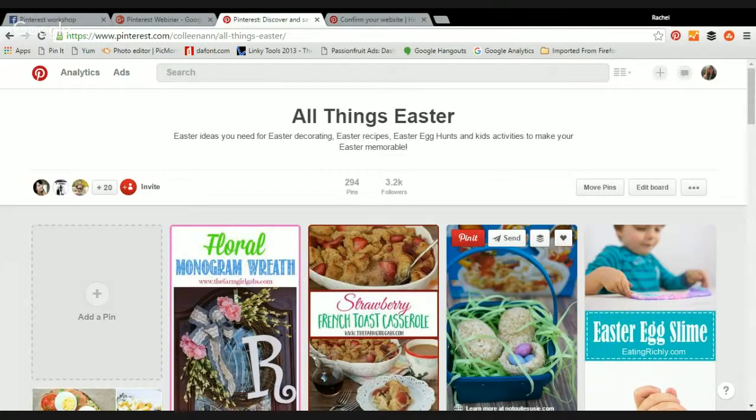Okay, Tara has another question. The value of repins, whether someone repins your content or you repin other content onto your boards. Okay, let me think about this. What are the best practices for repinning? I think, okay, so for repins, let me just exit out of this. Stop. Okay. Ooh, hello, rogue hair.